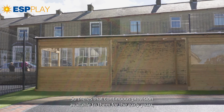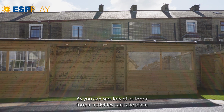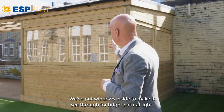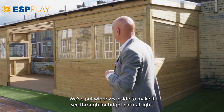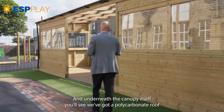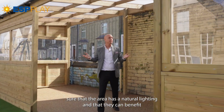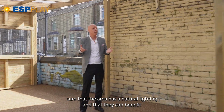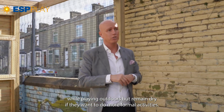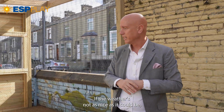This being a bit more substantial sheltered area here, as you can see, lots of outdoor formal activities can take place with this shelter. We've put windows in the side to make it see-through and to provide natural light, and underneath the canopy itself, you'll see we've put a polycarbonate roof to make sure that the area has natural lighting and that they can benefit from the natural lighting while playing outdoors, but remain dry if they want to do more formal activities if the weather's not as nice as it could be.